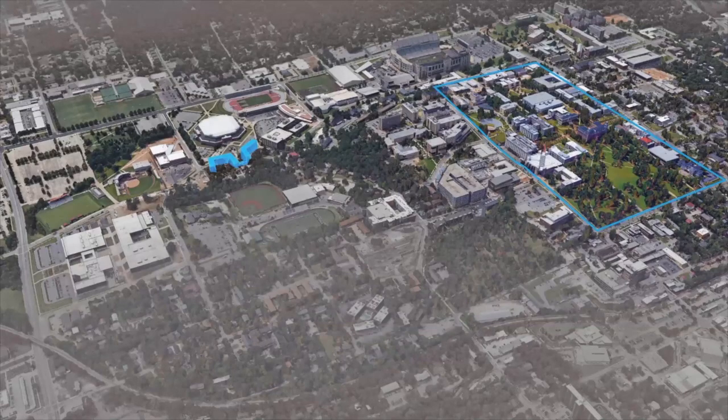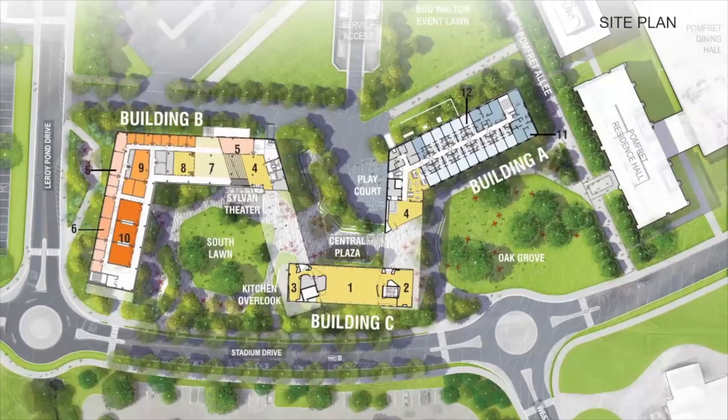To take you back to the beginning, this project was a new residence hall housing 700 students that was at a remove from the main core of the University of Arkansas campus in an area that was adjacent both to Athletic Valley, these large athletic facilities here, and the Oak Ridge Trail, a restored native landscape running through campus.